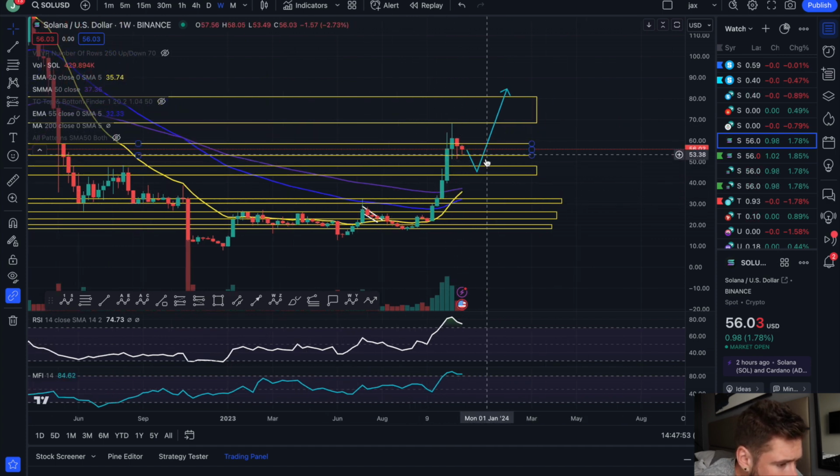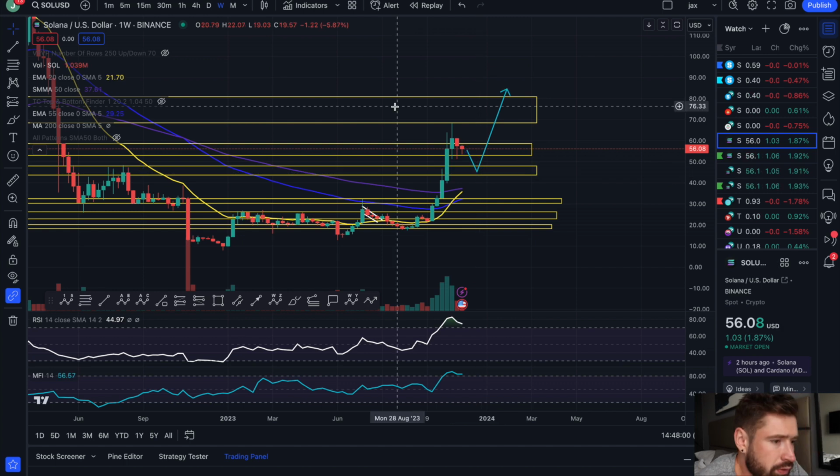Allow the 20 EMA on the weekly, we had the bullish cross, to catch back up to the candles. We're overextended on the weekly, so it would be healthy to see that pullback. That's what I'm looking at for Solana.